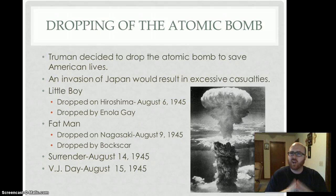Alright, and these were not heavily populated areas. These are strategic points, alright, military, industrialized cities. And so they're strategic. We wanted to drop the bomb with as few innocent casualties as possible. We even warned them ahead of time, dropped leaflets that said, tell your leaders to surrender or we're going to drop this atomic bomb. Alright?